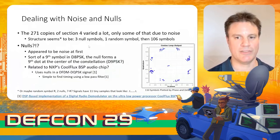Now, I had to deal with noise and nulls. There's 271 copies of the same packet, but they varied a bunch. But only some of that was the noise. It turns out that because of those null symbols at the beginning, a normal D8-PSK demodulator doesn't understand what those are and tries to put them into one of those 8 quadrants. So it kind of interprets them as 8 or 3 random symbols. And then after those nulls, there seemed to be an actual random symbol, which is why there were 8 different variations of both the preamble and of the packet.